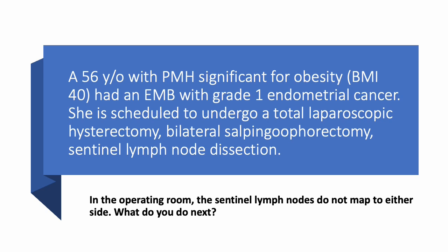In the operating room, you have injected your ICG, you're operating, you've dissected out the retroperitoneum and opened your spaces, and you turn on the Firefly and you note that she doesn't map on either side. And so you're asking yourself, what do I do next?